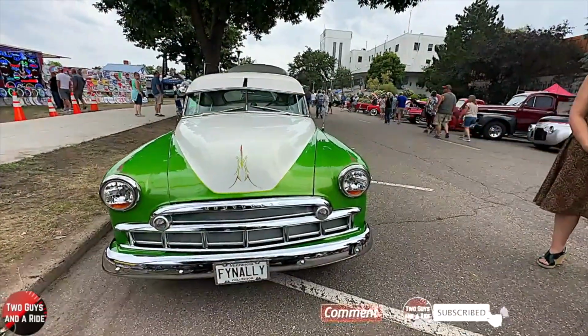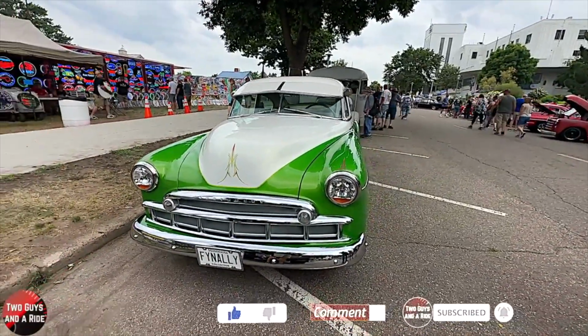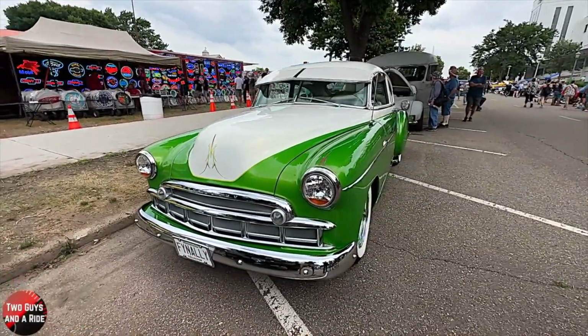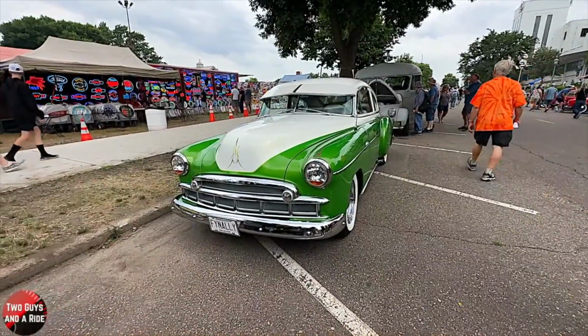It's got a built-up 350 Chevy engine in it with a 700 R4 automatic overdrive transmission. Okay, so you've had some modifications to it. Kept the body original, except for the front hood. But you drive it. We drive it a lot.